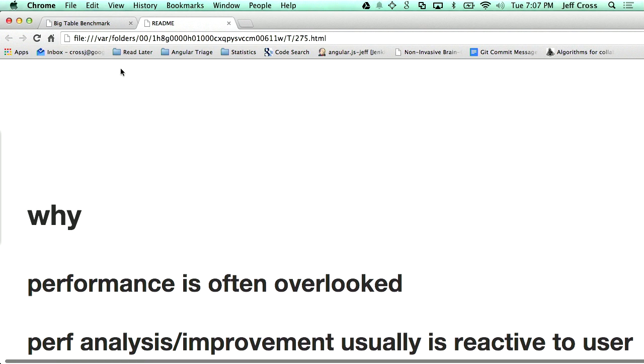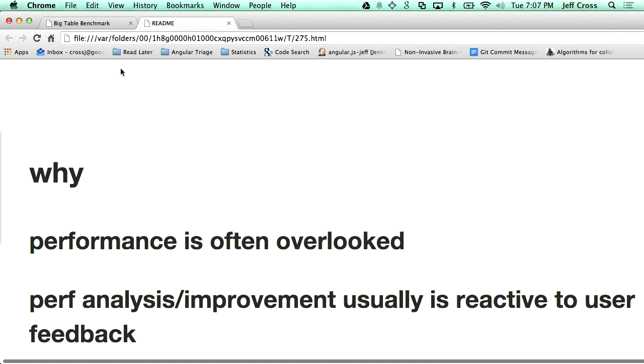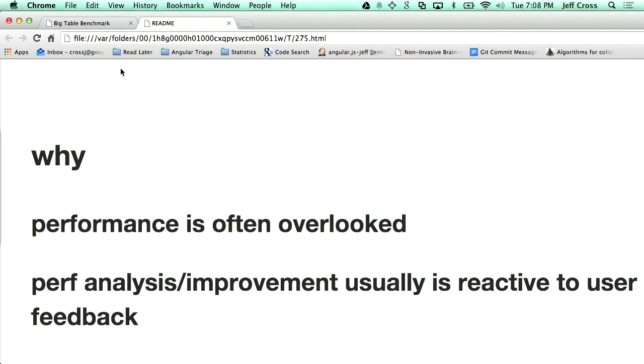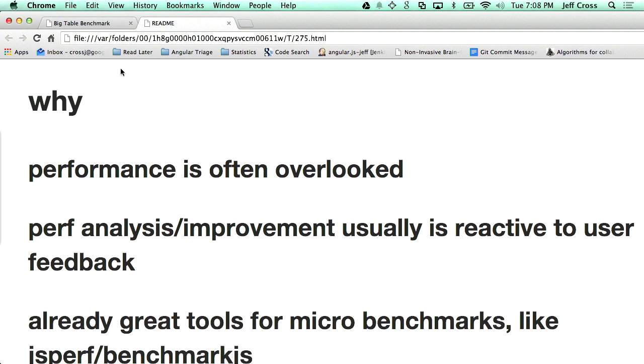So why did we build it? A lot of times performance is overlooked. During a project, sometimes you'll only think about performance after you've shipped something and a user starts screaming that a page takes 5 seconds to load, or a certain component is taking a long time, and you focused on features and didn't really think about making it fast.